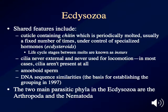The cilia, if they're even present, are never external. There's no cilia on the outside of the body, unlike flatworms, for example. They're never used for locomotion. Usually they don't even have them. I think there are some roundworms that have traces of cilia internally, but there's never any externally. There's no flagella on the sperm. The sperm are little amoebas, and that means that ecdysozoans typically have to copulate in order to get sperm to the egg, because the sperm can't just swim around until they find an egg, as you'd find in quite a lot of organisms. The sperm have to be brought to the egg.